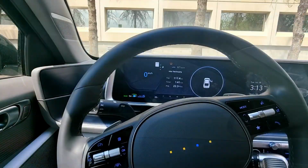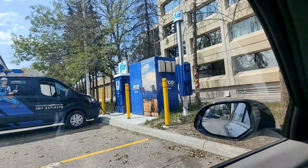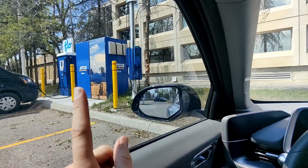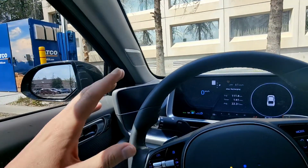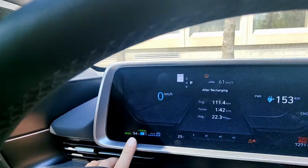But all right, we just got to a charging station in Calgary. We're just waiting for this guy to finish up. He's just going to be a few minutes. There's other stations around, but we actually wanted to pick a slow one, believe it or not, because we need some time. We're going to go to the store. There's a Canadian Tire back there that we're going to go to. And we're already at 54% anyway.